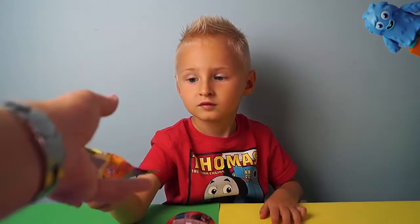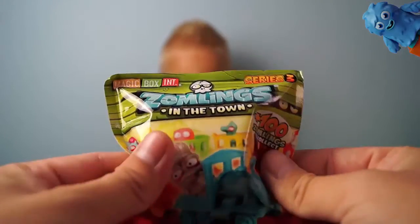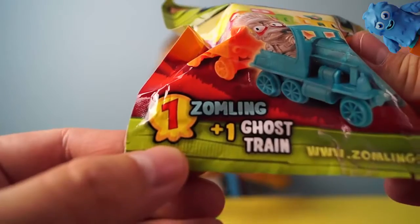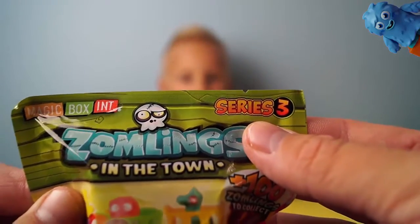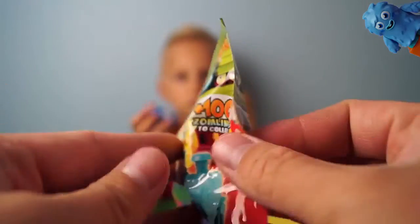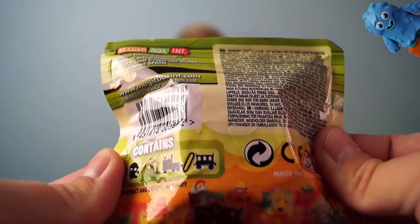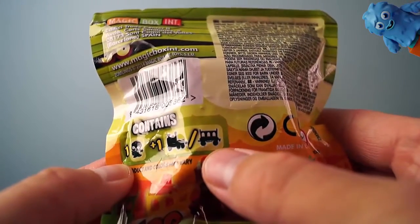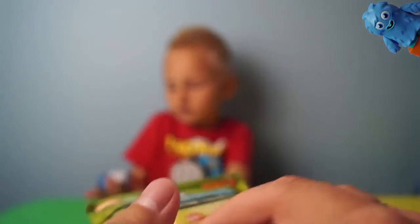Okay, and what's that? Can I see that? It's Zomlings in the Town. It's a blind bag with one Zomling and one ghost train. And this is Series 3, Zomlings in the Town. So it's about 100 Zomlings to collect. That's very nice. So inside we can find one Zomling, one train and one car. Made in China. That's cool.